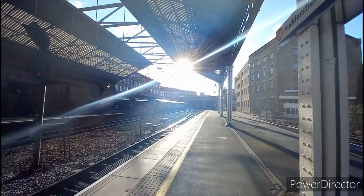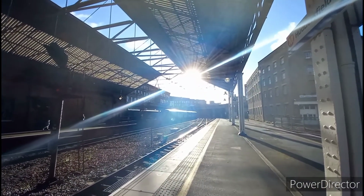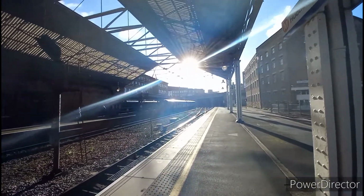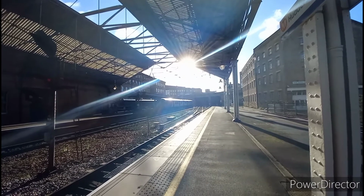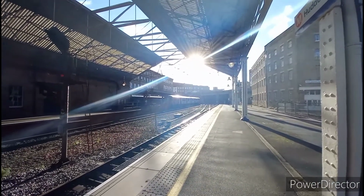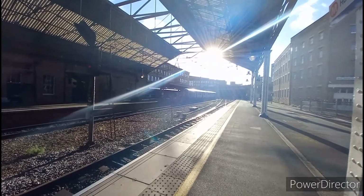Ooh, I see a Volvo B7TL ALX400 bus up there. I know they have a few of them left in Huddersfield. I'll have a look at them later, after the train spotting here. Might even have a bus ride.